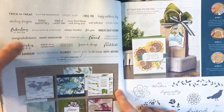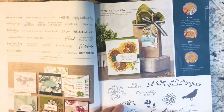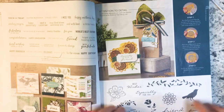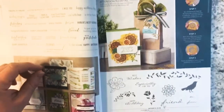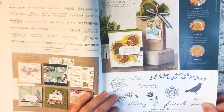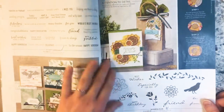So if you want that, then get it before it's gone. The Itty Bitty Greetings, we're keeping those. The Botanical Bliss is retiring, and I'm going to move this just a bit, and hopefully you can see that a little bit better, because I can see that you're really not able to see the bottom as well.